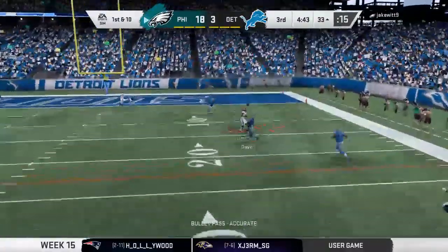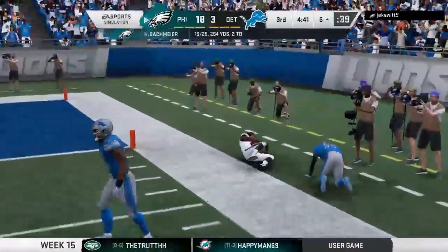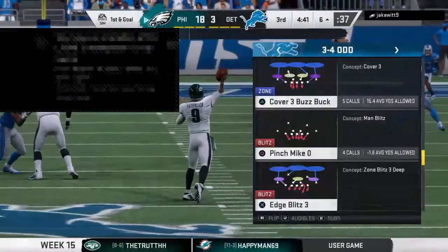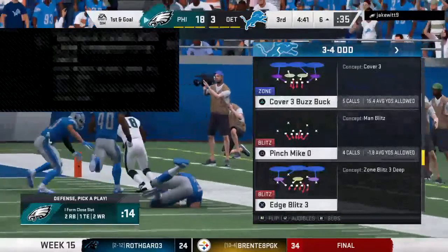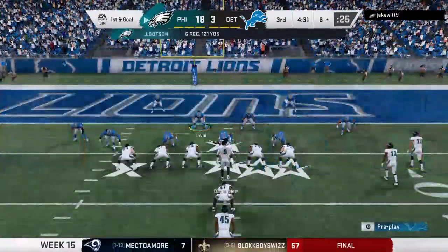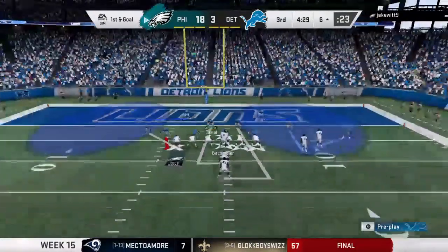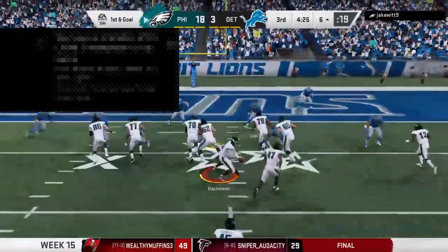He'll buy some time right. And he finds a man on the crossing route. A very solid gain of 27. Sometimes it's designed, and sometimes you just have to know when to leave the pocket and move and make something happen. And on that play, he was able to get on the run and was still accurate throwing the football. 2 big plays in succession. Not sure this D knows what hit him, but now they got to get ready.